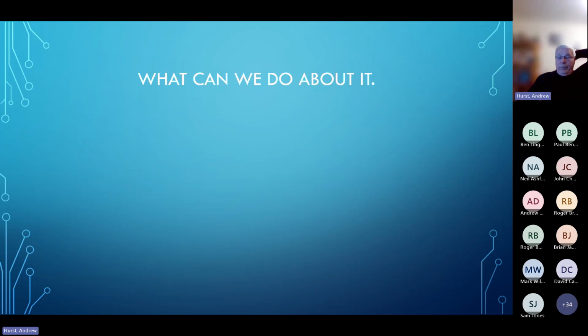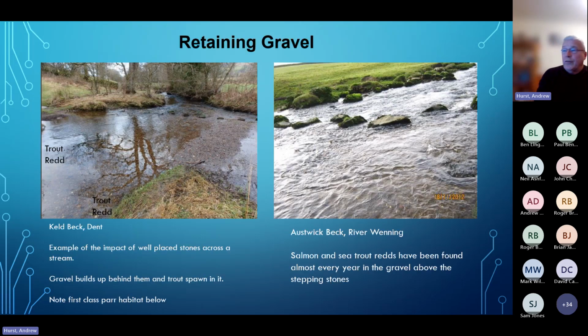Well, what we've done on the Lune over the years, I've spent an awful lot of time up the top end of the Lune system doing redd counting. And what I've noticed is that there are certain areas of the system that do ride out these storms quite well. Here I'm showing two examples. One is on a small beck called Kelbeck near Dent, and you can see here where large stones, stepping stones basically, have been placed across the beck, and what they've done is they've allowed gravel to build up behind it. And here you can see there's a trout redd here, there's another trout redd over the far side there. But these are very good and successful in riding out these bigger storms, because you don't get the gravel being washed out.